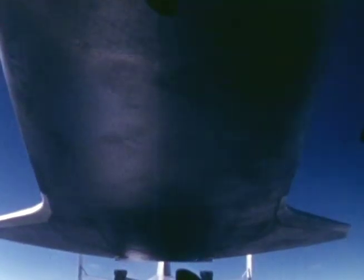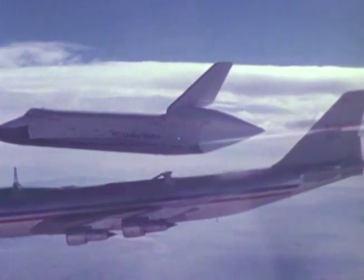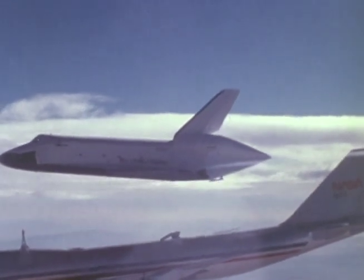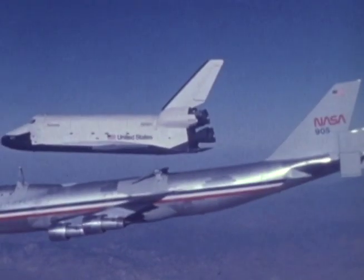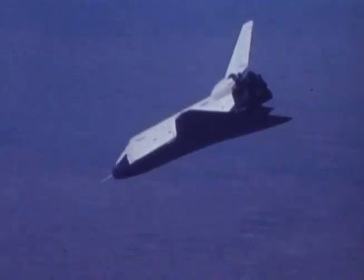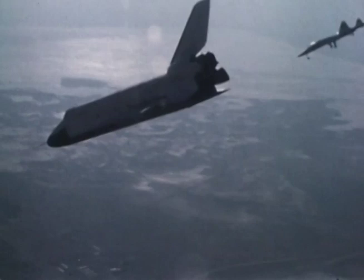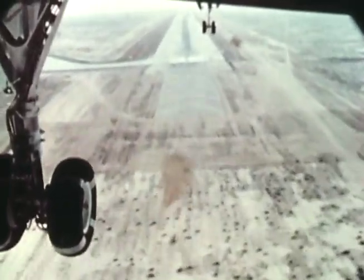Two more free flights were made in the following months, each one with the aerodynamic fairing installed on the aft end of the Enterprise, intended for use during ferry flights to Kennedy. On the fourth flight, the orbiter's fairing was removed, and the descent was steeper and faster than on earlier flights. The fifth and final free flight in October 1977 was to demonstrate a safe landing on the Edwards main runway instead of the lake bed.